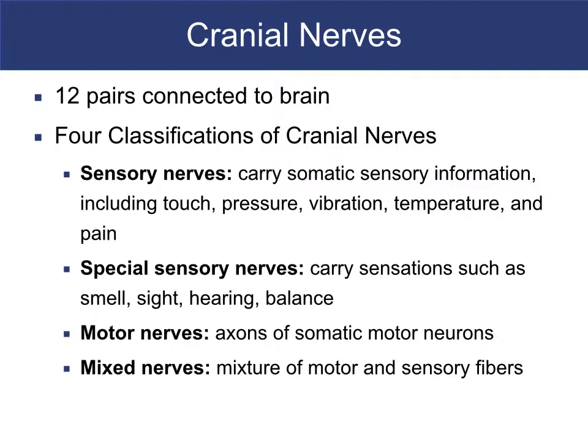Anyway, sensory nerves, motor nerves, and mixed nerves are 3 of them. And the last one here is the special senses. Remember, cranial nerve just means it's a nerve that comes directly out of the brain that picks up on these special senses. Smell from your nose to your brain is cranial nerve 1, the olfactory. Sight is what carries the sight messages back from the retina of your eye to your brain. That's cranial nerve 2, or the optic nerve.